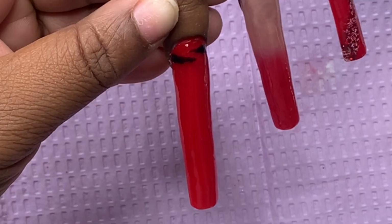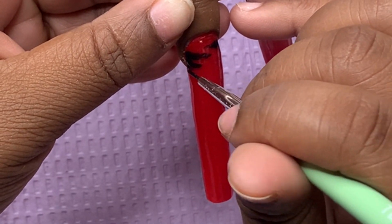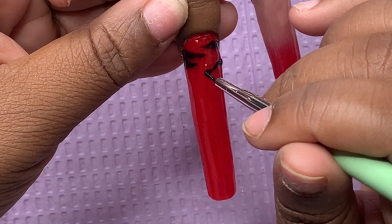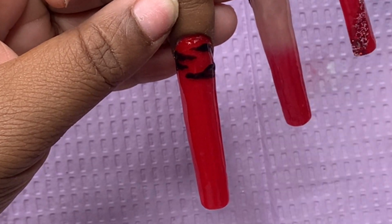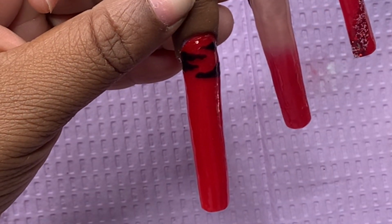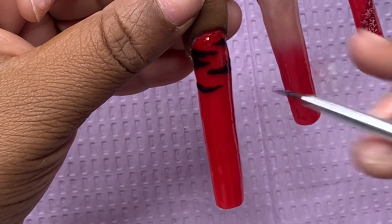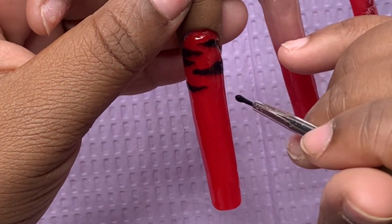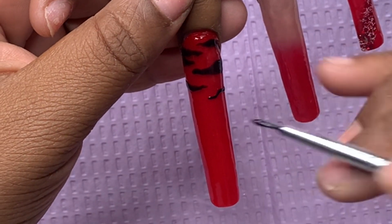But anyway, when you're doing your zebra design, I'm going to zoom in and show y'all. Sometimes you can kind of double layer it like this, to where it's one huge line at the top and then a small one. You always want to start off with a thin line, and then I will make it thicker towards the end. Some people like just the skinny stripes, so make sure you talk to your client and get more of a description of what type of tiger stripe or zebra print they're going for, because they are very, very similar.